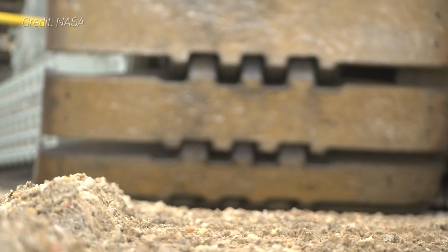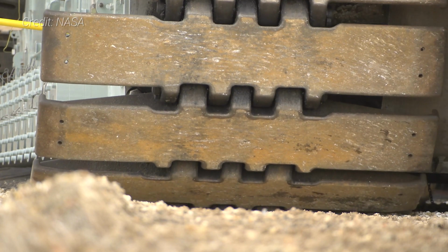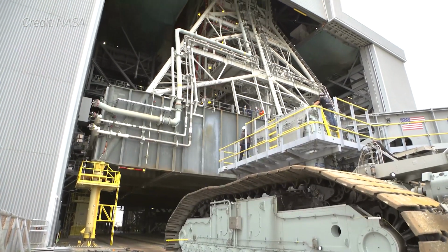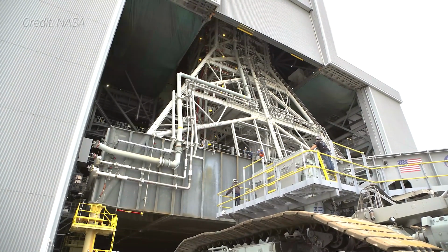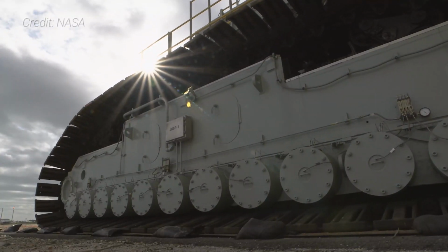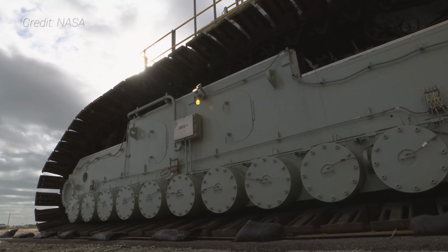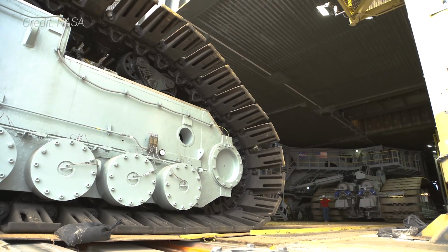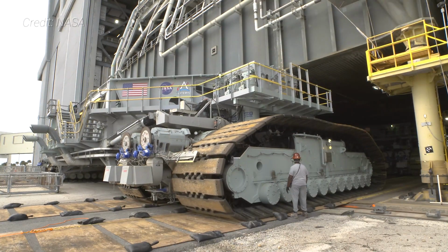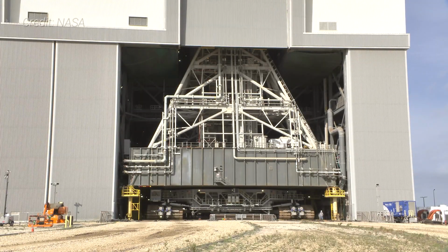Rollout is slated for 2100 UTC March 17th, or about 5 p.m. Eastern Time. NASA expects the roll to last about 11 to 12 hours in order to reach Launch Complex 39B, which is located nearly 7 kilometers away from the VAB. Assuming all goes well with the roll and initial checks, NASA said the wet dress rehearsal could occur as early as April 3rd. If the test goes according to plan, the vehicle will then be transported back to the VAB and readied for the actual launch of Artemis 1, currently not likely before June of 2022.